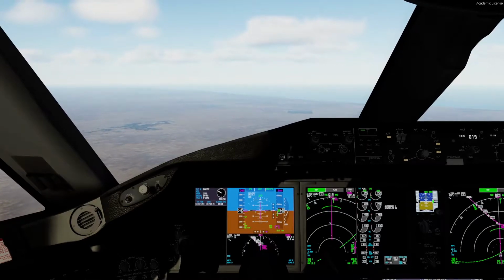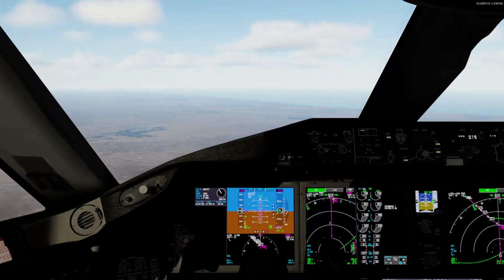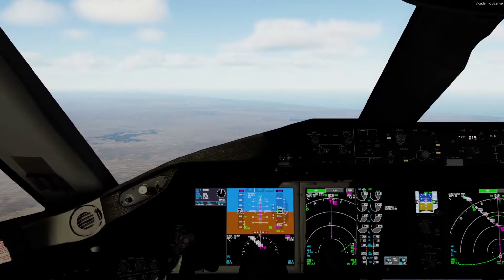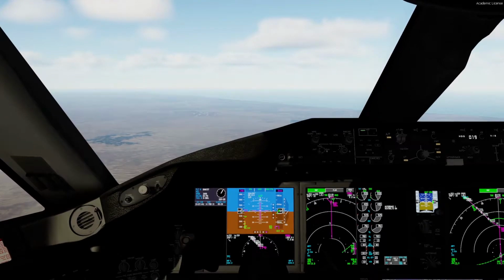GSX level 2 jetways, in fact GSX level 2 in general, is one of the best investments I've ever made. That sounds really spoiled, it's just not that expensive. It's not a bad price for what you get.